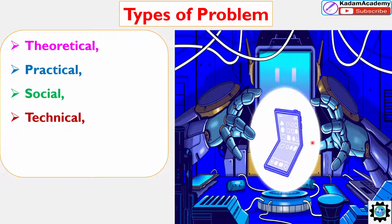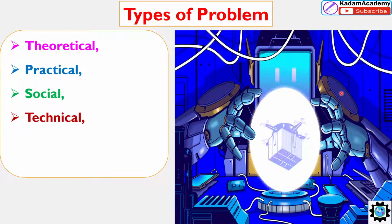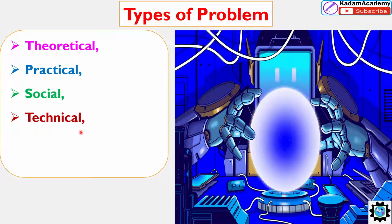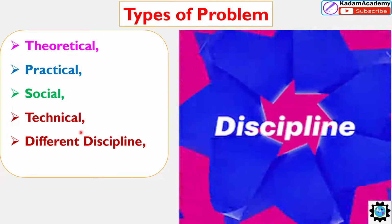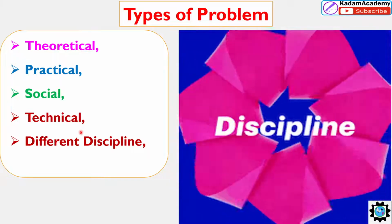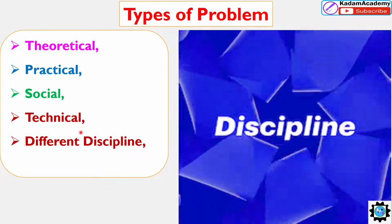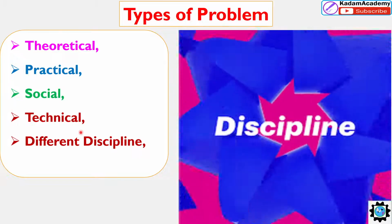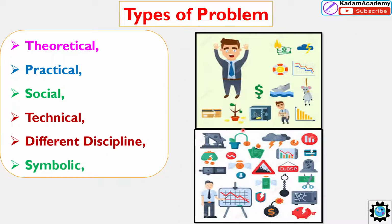What are the different technologies you can see in this picture? See carefully what new technologies are coming in the future. See here, these are the problems in your industry, or technical problems you have in front of you. These problems may be interdisciplinary. Different disciplines means, for example, you are doing a project combined with electronics, like a satellite. You have to design a satellite. Here you have to work along with students of computer science, electronics, electrical, or mechanical engineering. You must understand the problem related to the satellite. That is a different discipline problem, or it may be a symbolic problem.